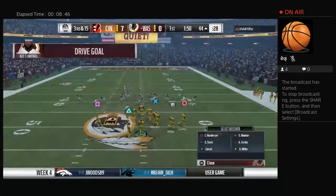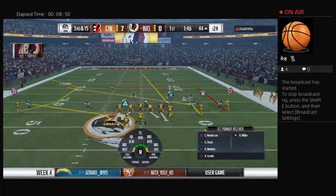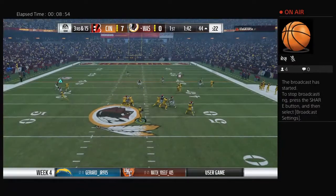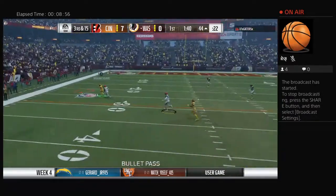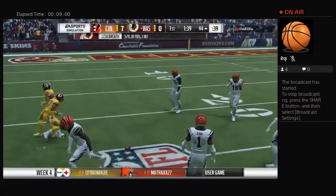The Redskins on 3rd down. A perfect 4 for 4 thus far. This will be 3rd and 15. Let's go. He'll drop to throw. And he fires one, but incomplete.